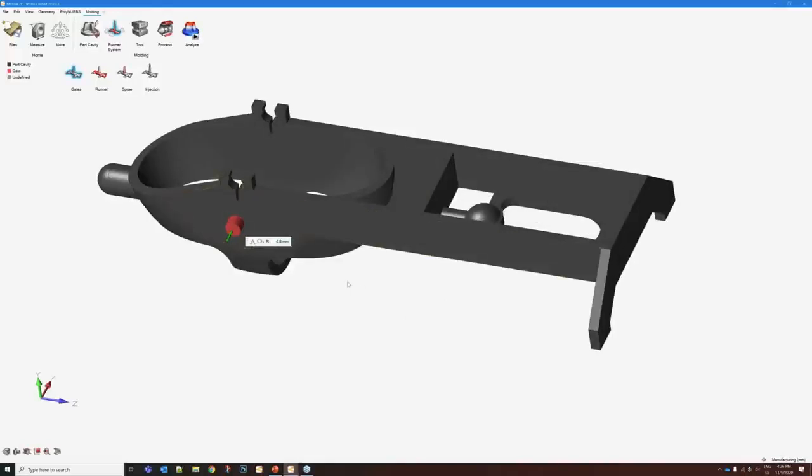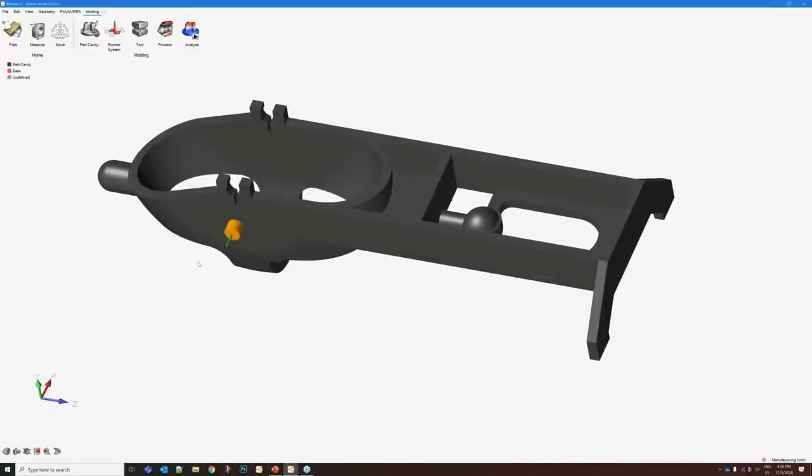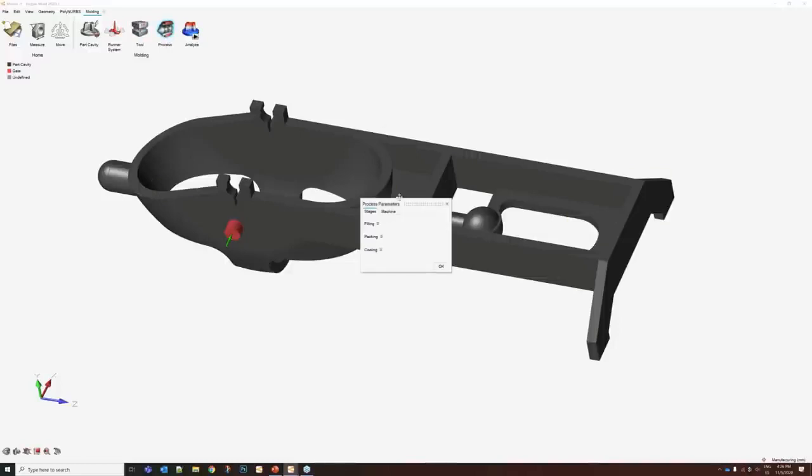I can change the shape of the gate, the location, the radius. So as I say, we are using geometry to define the problem. So at any time, I can modify not only my gate or runner or mold, but also my part. And this is very convenient for a designer. I will explain why later on. So once we have defined the gate, I will go quickly to the process definition.